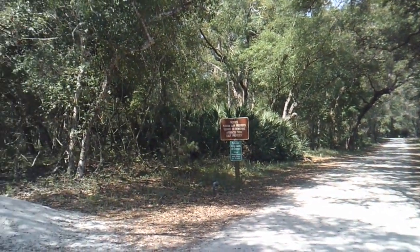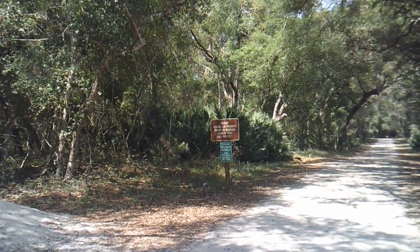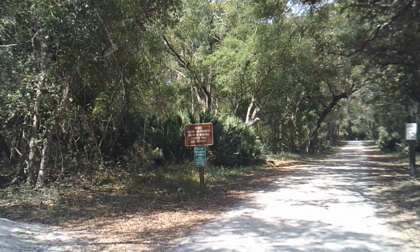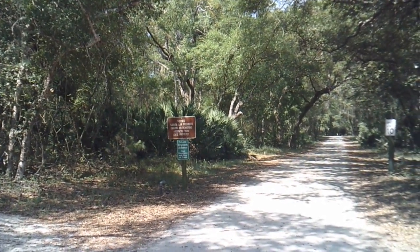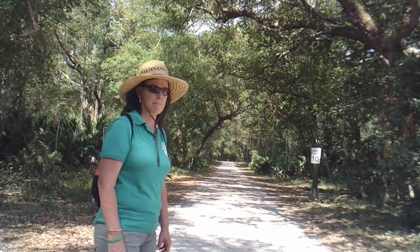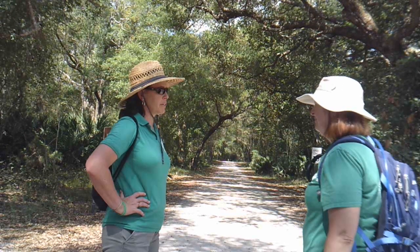You need to make sure you pay attention to the signs. And this one says that you can't dig or remove artifacts from the state property. And you've got to look out for ticks and biting insects. So they say to use repellent. Miss Kelly and I have already put our repellent on, so we're ready to go. You ready? I'm ready.